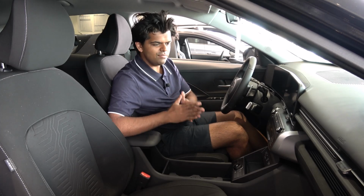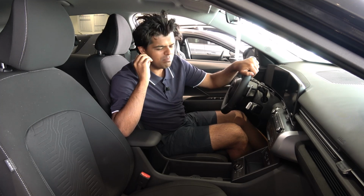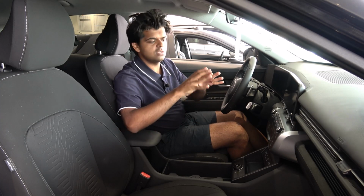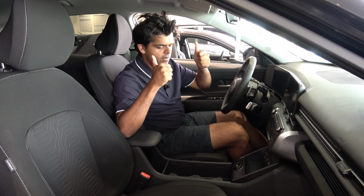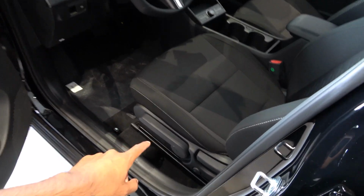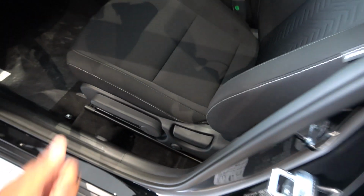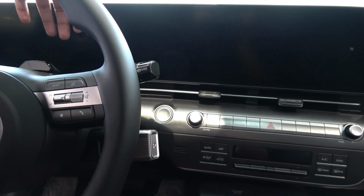Now, before we dive into details, let me just tell you all, I love this interior. I am absolutely impressed with this interior. I like the way they've gone about it. Some strong references to Hyundai models like the Hyundai Ioniq, guys. Very, very good. Well done, Hyundai. Over here, everyone, the interior of the Hyundai Kona. So first impression, no electric seating adjustment, but you do get lumbar support. That's great, guys. Infotainment system connected directly with the instrument cluster, guys.